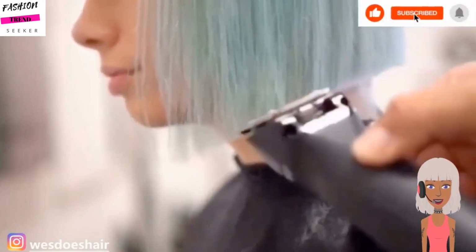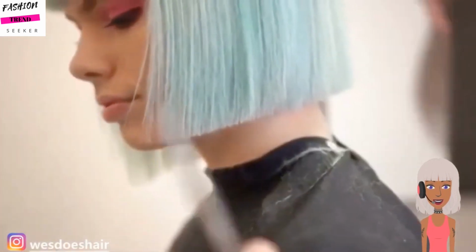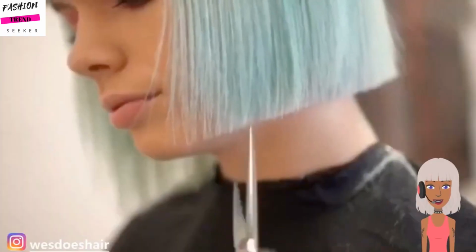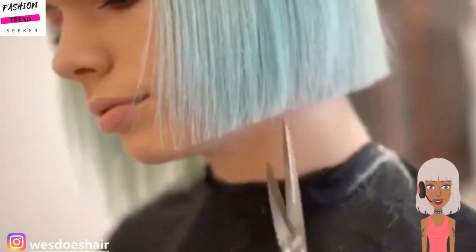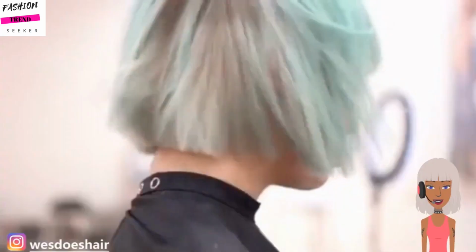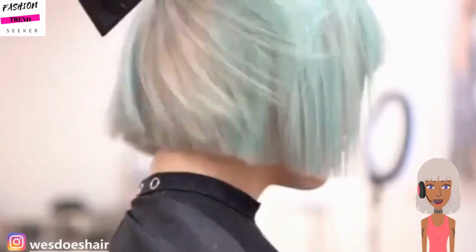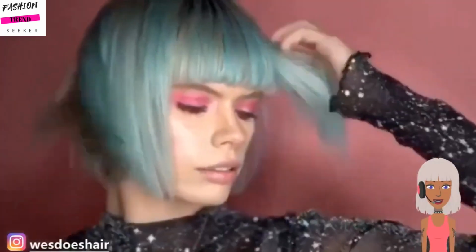And this mint green bob is simply stunning. Quite the inspiring hairstyle. Love the pop of pink with her eyeshadow. And he is being very precise with his cutting. He's using shears, he's using the trimmer to just touch up and further amplify that bottom line that the bob has.